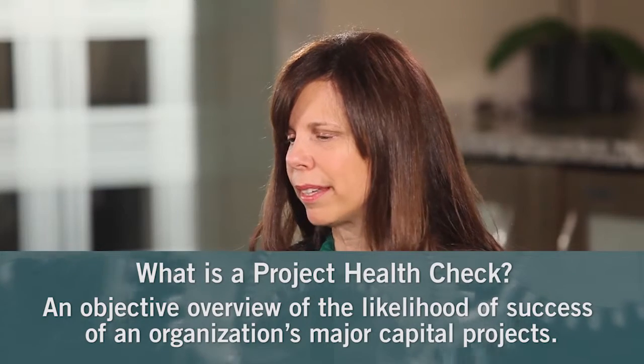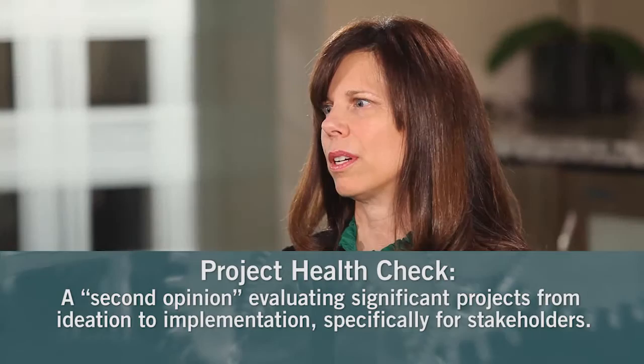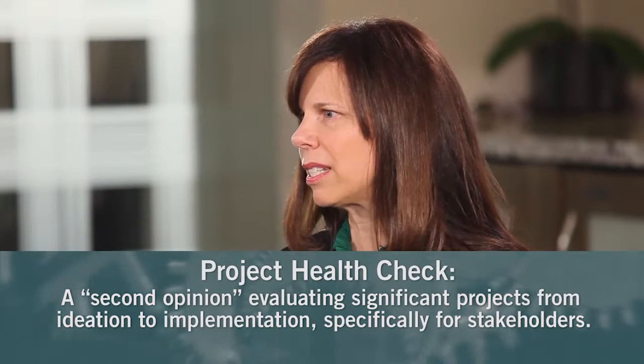So we've developed a method, we call it a project health check, and what it is, you take the project from the governance to the financial stewardship to the IT system integration testing, all the components of what it takes to go from ideation of an idea to creation and implementation of a large program. These are usually big IT-enabled strategic change initiatives. So the project health check is a way for our stakeholders to get a second opinion, outside of a project management office, on how the project is actually performing.